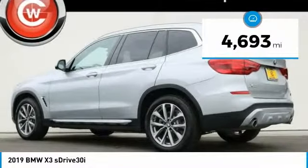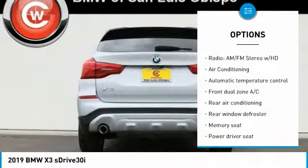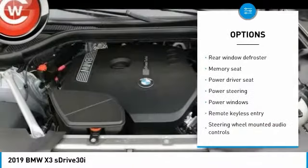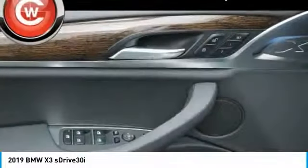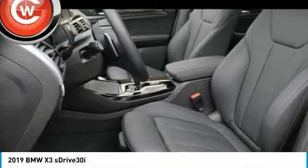Here are some of this vehicle's great options: power passenger seat, traction control, power lift gate, dual airbags, air conditioning, alloy wheels, power steering, four-wheel disc brakes, universal garage door opener, trip computer. Wouldn't you look great in this vehicle? Stop in today and see for yourself.